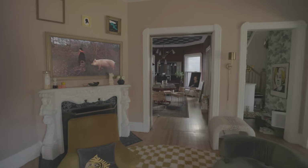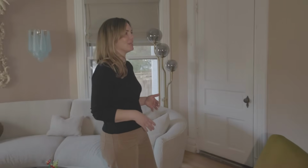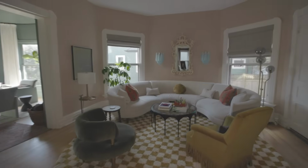So the paint color in here, which I call pink, plenty of people think is a neutral. It's somewhere in between probably, but this is Farrow and Ball Templeton Pink. So see, it really is a pink.